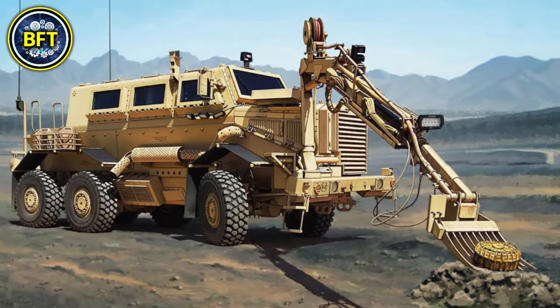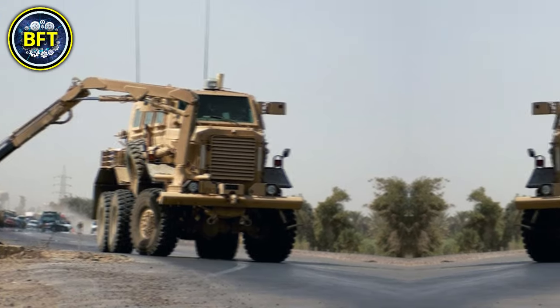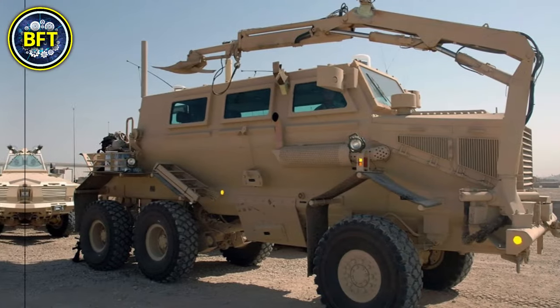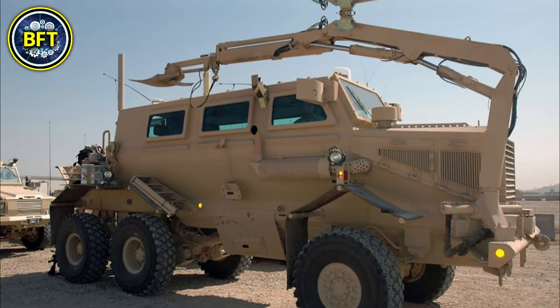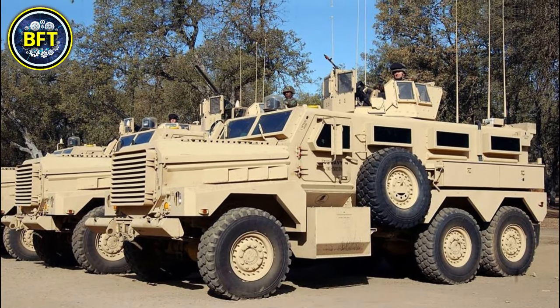This six-wheeled vehicle features a massive 12.5-liter Caterpillar C13 engine, which produces 440 horsepower, giving it a top speed of 88 kilometers per hour. It can travel up to 480 kilometers on a single fuel tank.